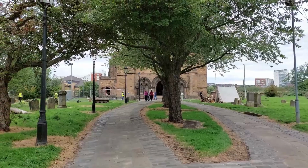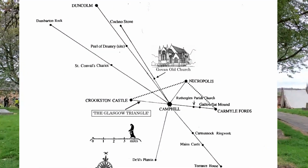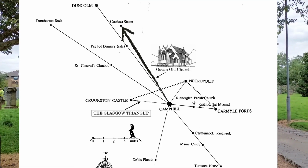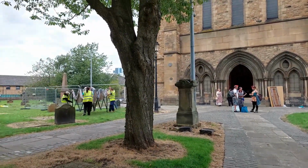This is Govan Old Parish Church, which is a very important site in Glasgow, although Harry didn't seem to rate it that highly. He's got an alignment running through here from Camp Hill up to the Stone, but there's not that many sites on it. However, this is a really old site and a very important religious site in Glasgow itself.